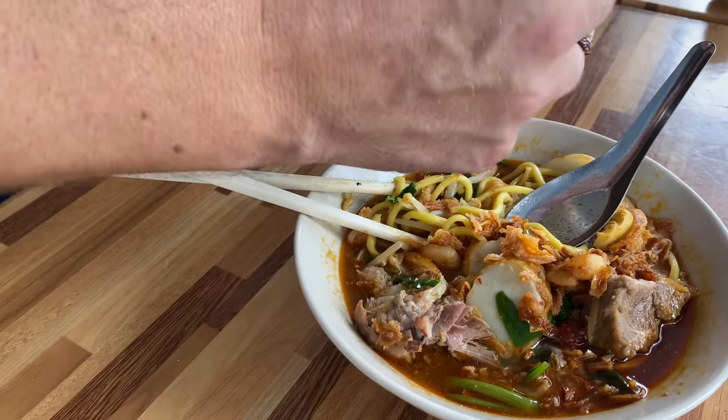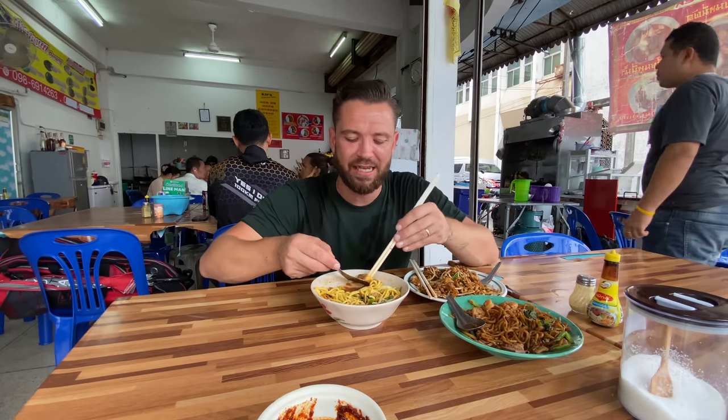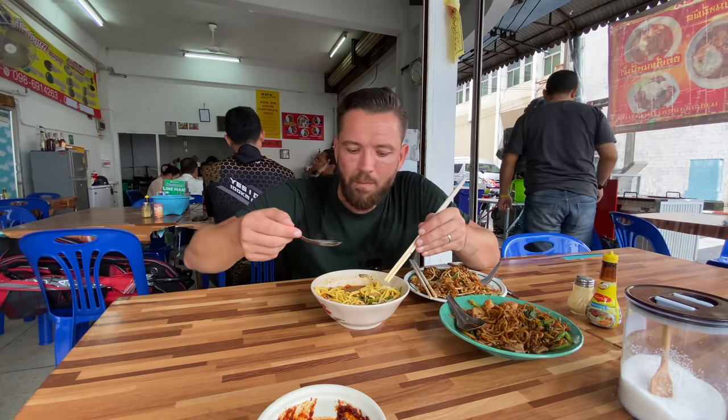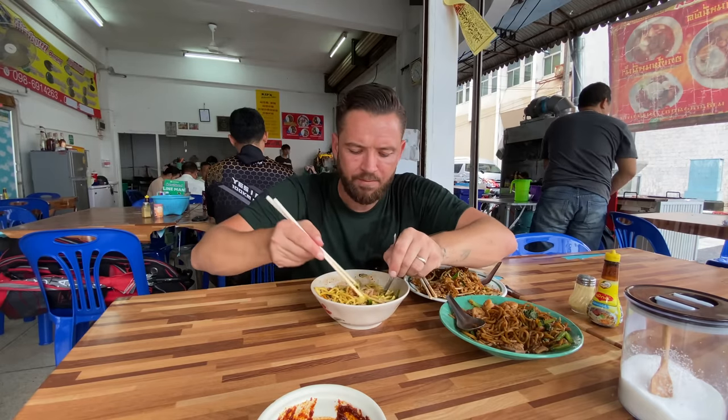Not quite spicy enough though, so we are gonna add a nice dollop of the sambal. The prawns are delicious, plump and juicy. They're only small, but they really, really pack a punch. Really pack a flavor. They're saltier, more savory than the prawns we usually get in Bangkok, because I'm used to eating freshwater prawns. These are, as I said, Kung Palay, locally caught Songkla prawns.